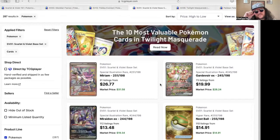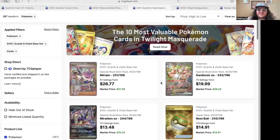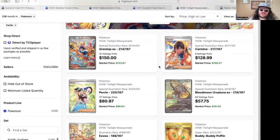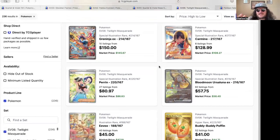Second worst set, we're looking at base Scarlet and Violet. Just a very boring set. And the third best set was very hard to choose. I had it between Twilight Masquerade and Paldean Fates. And even in a close fourth, you could say Temporal Forces is pretty good because it has such amazing artwork. But I decided to go with the fresher, newer set of Twilight Masquerade. The big reason is because of the Carmine and Perrin cards. I think those are going to be pretty well chased cards for the future.